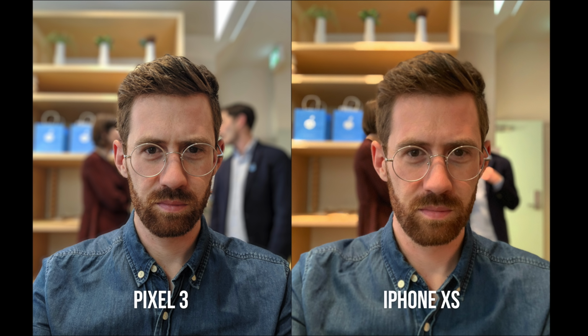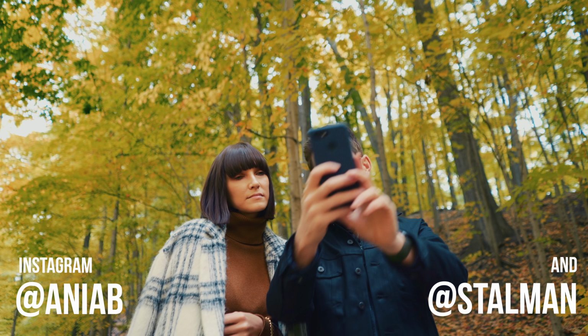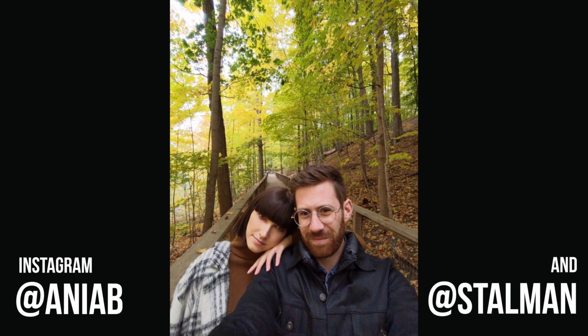Selfie portrait mode is still looking sharp, and it's still more consistently accurate than the iPhone. I already know that my favorite feature about this phone is the wide-angle selfie camera. I would love for this to be on my iPhone, and I know that I'm gonna miss it anytime I'm not using the Pixel 3. Seriously, if you take a lot of selfies, this might be the phone for you.